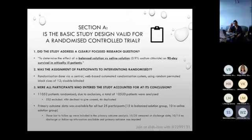They have a very helpful diagram in the paper where they talk about who was recruited, which groups they were assigned to, and who was excluded and why. The major reason for people being excluded was them not giving consent to be included in the trial, and the main other reason was that they'd already been recruited.